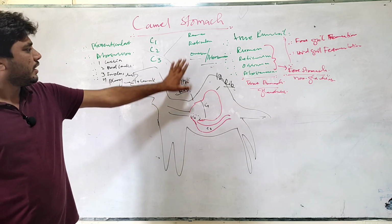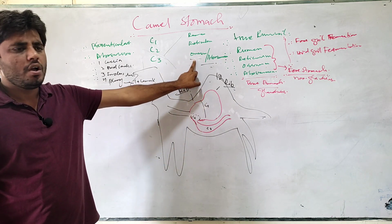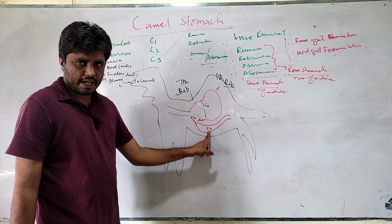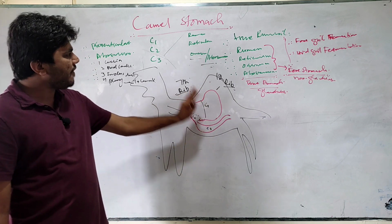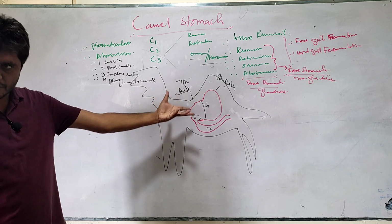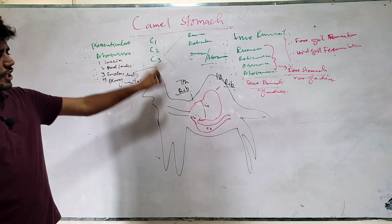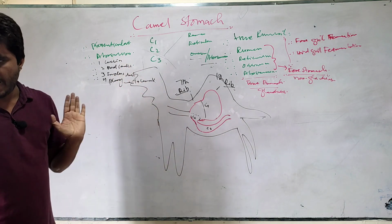Many researchers believe that camel do not have omasum. Some scientists believe that maybe this C3, which we are naming, is omasum and abomasum together, but that's not true. The truth is that camel have three compartments. It's up to you how you name them. One way is to give the names C1, C2, and C3; another way you can call them rumen, reticulum, and proventriculus; and you can also give names cardia, pseudocardia, fundus, and pylorus.